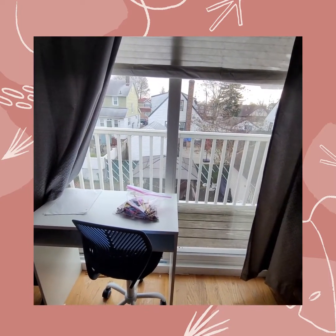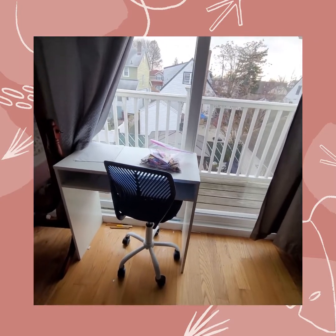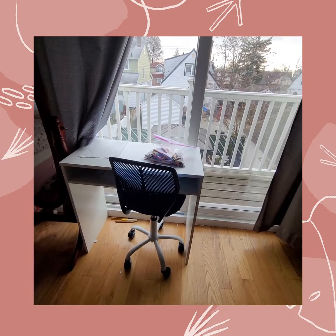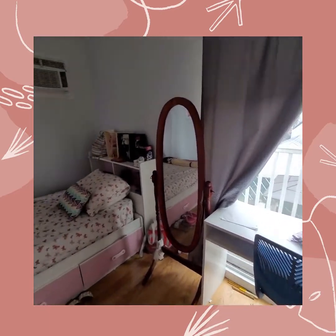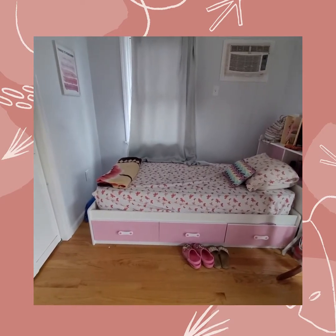Then this is his desk, overlooking the balcony and outside in the backyard. I feel like natural light is great and to be able to look out. I love it. So this is his desk. I think I got this one from Walmart for less than $100, and I installed it myself. Easy to put together. 1, 2, 3. This mirror was already here.